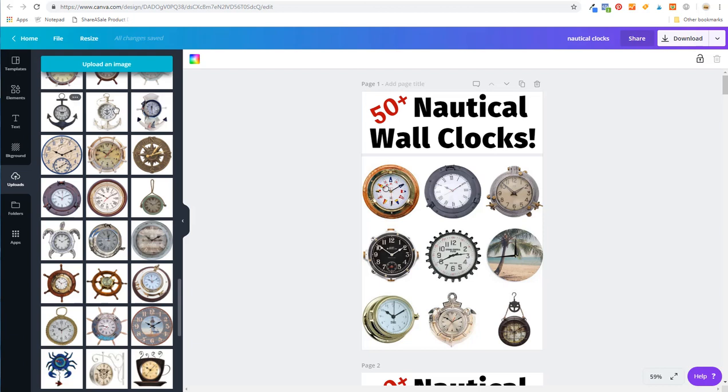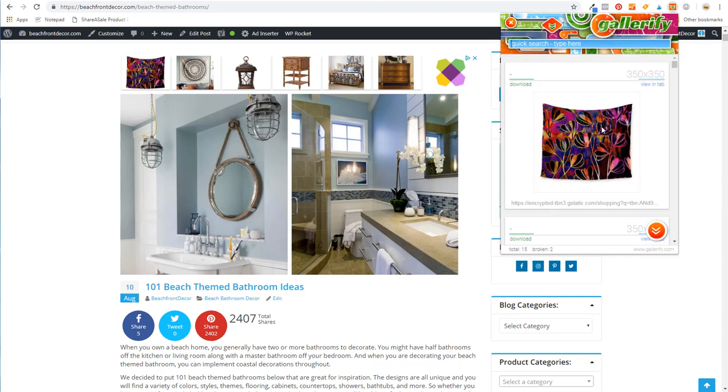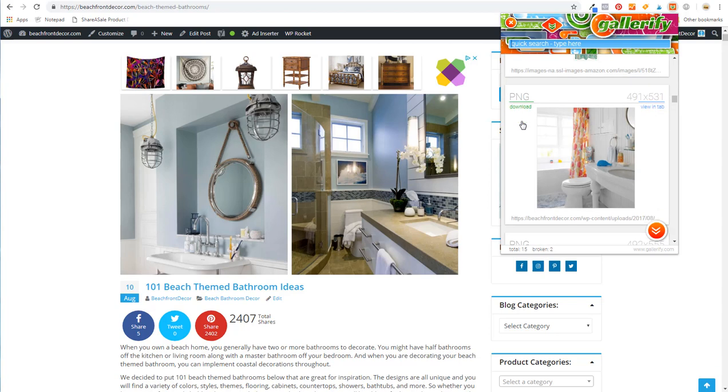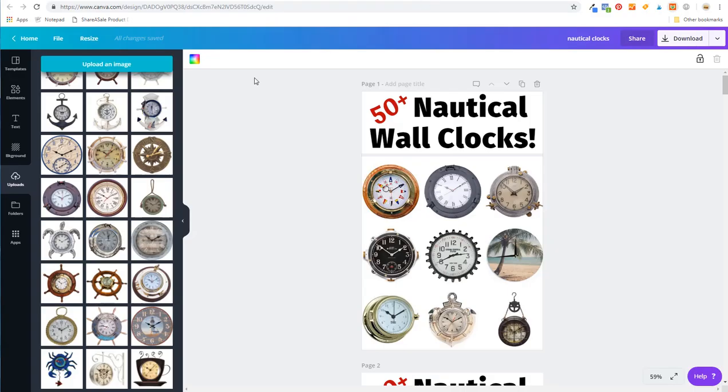We've downloaded a ton of different images from the page, and the way that I do that is with a plugin called Gallerify. It's a Chrome plugin. If I come here to 101 beach themed bathroom ideas, this icon in the top corner, Gallerify, if you click on it, it allows you to quickly download a bunch of images from your website. You can download them all at once, or one at a time. Then you have a bunch of different images that you can upload directly to Canva.